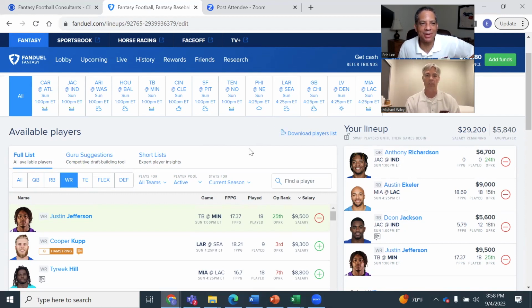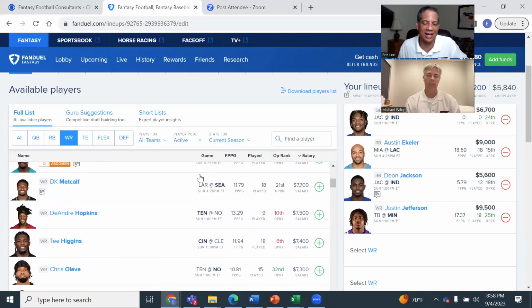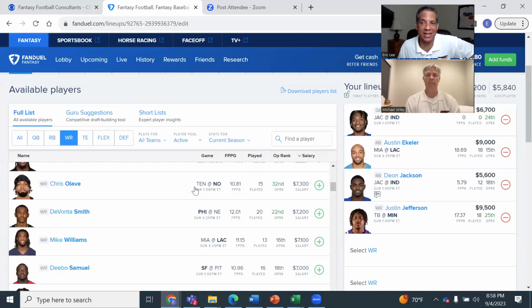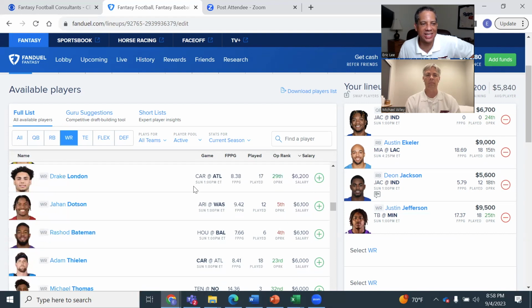Yeah, you guys are probably getting the idea, because we had this long time before they set the salaries and a lot of news came out, that we're going with the stars and scrubs lineup. Scrubs, not because they're bad players, but because something has happened to make them more valuable. And we got to scroll down a long way, Michael, all the way down to $6,100 to get to Johan Dotson.